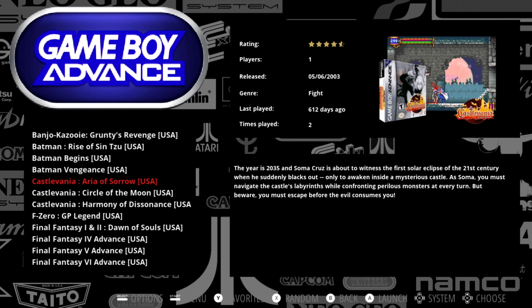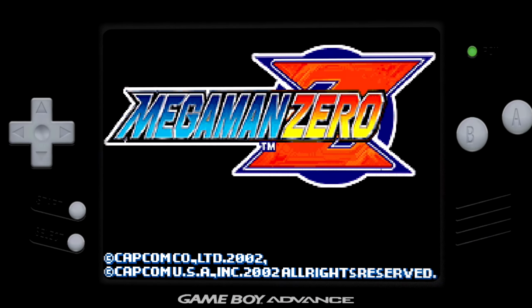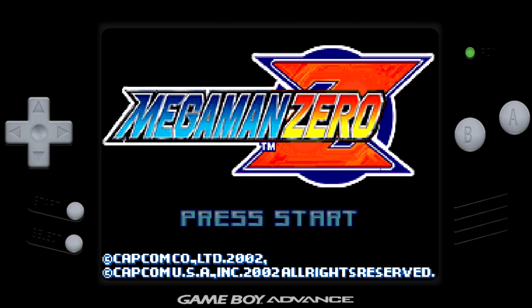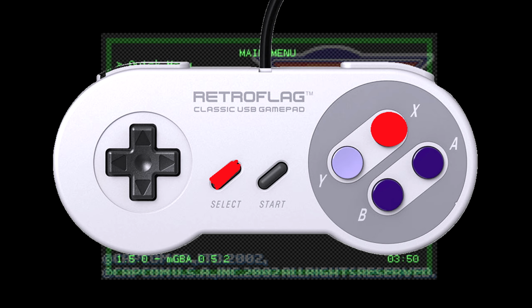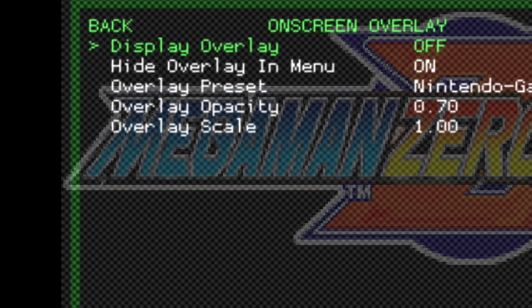So the GBA is a very large library, so what I like is that he's handpicked some of the most notable games for the GBA system. One thing I want to point out is it is running in 720p. If for whatever reason this bezel does not align properly with your image, let me just give you some general tips. We want to press select and X on our controller, assuming we have a Super Nintendo style pad. And then what we want to do is go into settings, go into on-screen display, go to on-screen overlay, and we can go ahead and switch that to off. Let's go ahead and back out.